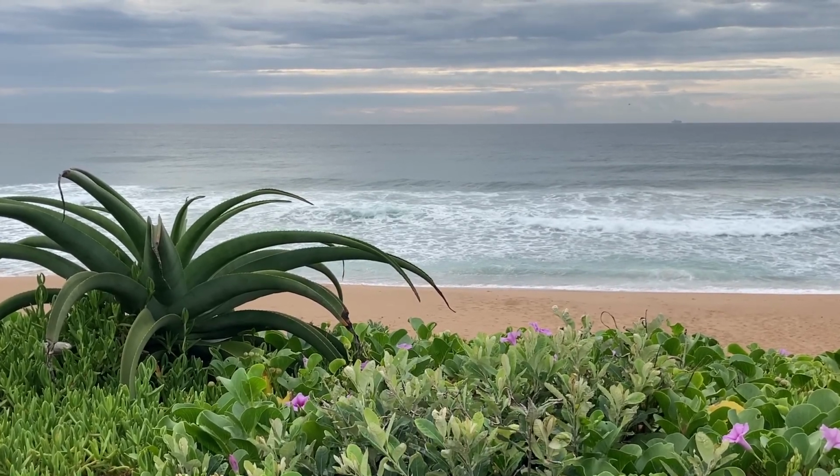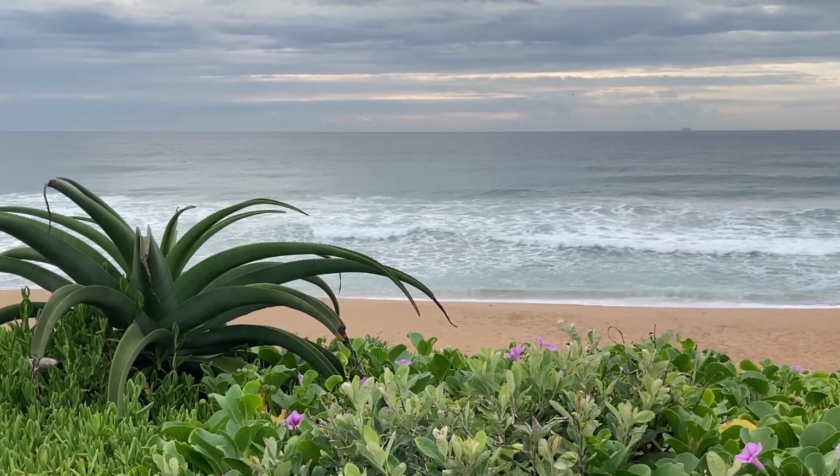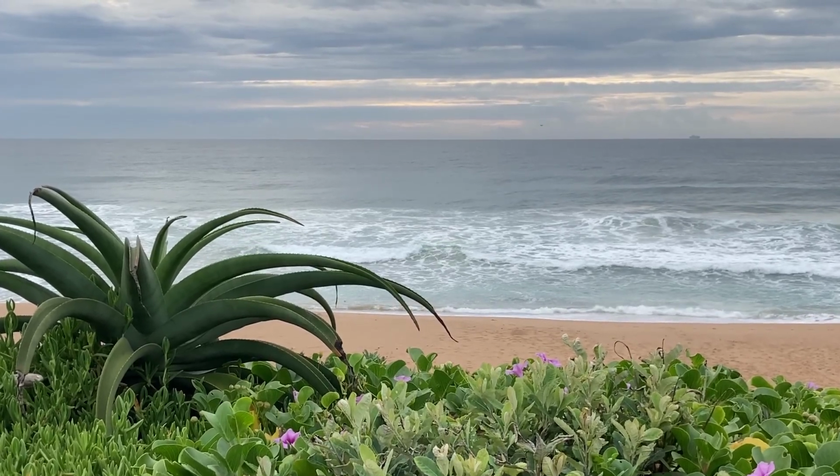We're expecting a lot of rain tomorrow, so I'm just enjoying being at the beach today. Rain is good, rain brings driftwood.